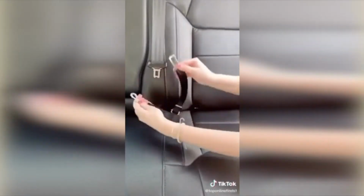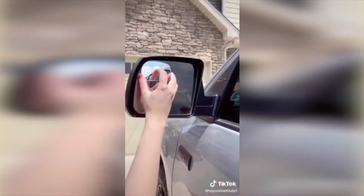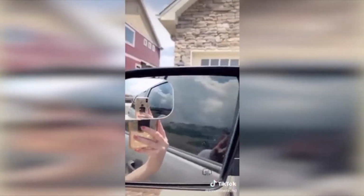If your car doesn't have built-in blind spot mirrors, these are great. They come in a pack of two and you just stick them onto your mirror and it creates a magnified view so you can easily see in your blind spot.